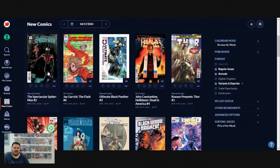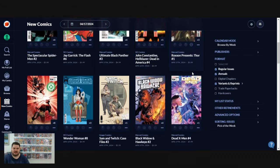All right. Spectacular Spider-Man, number 2. I happen to love it, so that's great. Jay Garrick, The Flash, number 6. Great series. This is the final issue of the miniseries. Go pick it up. Highly recommend. Ultimate Black Panther, highly recommend. John Constantine, Hellblazer: Dead in America, number 4. If you're a John Constantine fan, definitely go pick this up. Roxanne Presents Thor, number 1. I've already said my piece on that. If it's for you, it's for you, if you're really following Thor.